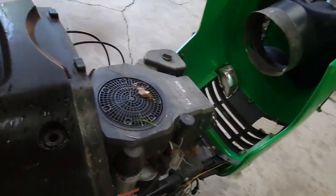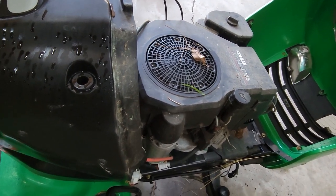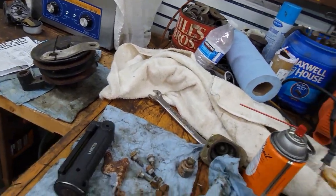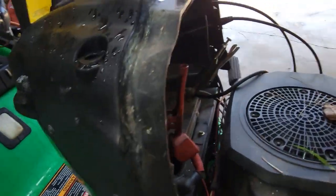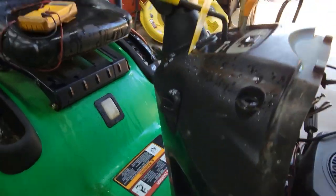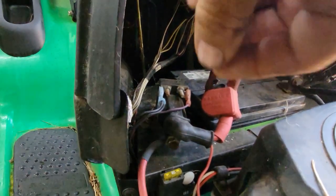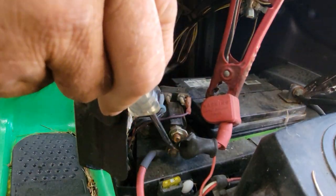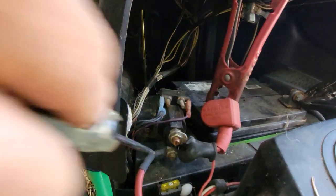Alright. Still nothing. Probably not enough juice. We'll get a jumper wire. Jump the solenoid. Or just a screwdriver, I guess I could. Just a screwdriver, jump the solenoid. Dead. All right, let's put a battery in it.